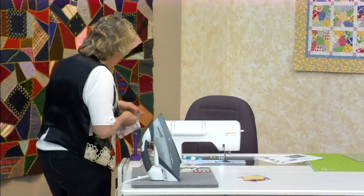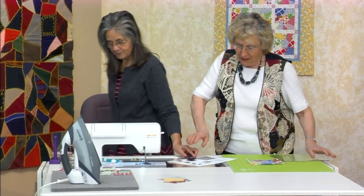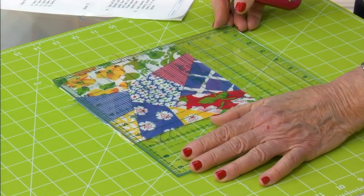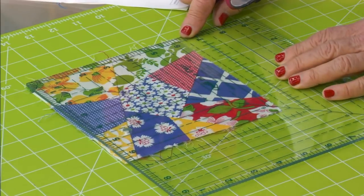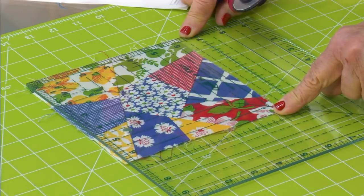A little crazy. Very, very crazy. And so I think that 6.5, it's supposed to be a 6.5, but personally, mine were more, that's actually not bad, but it's only 6.25 on one side. This is 6.5 this way. Can you see that?